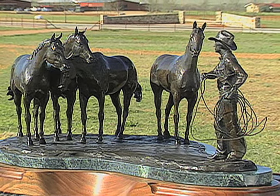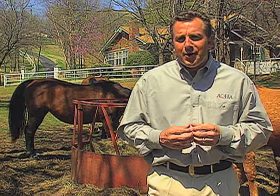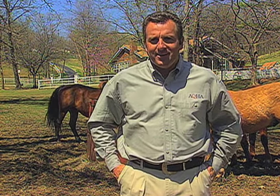Welcome back to America's Horse. Nebraska is one of the few states in this country where the cattle actually outnumber the people. In the northwest corner of the state, you'll find the Haythorn Land and Cattle Company. If you think the Old West is something that just exists in Hollywood, think again.